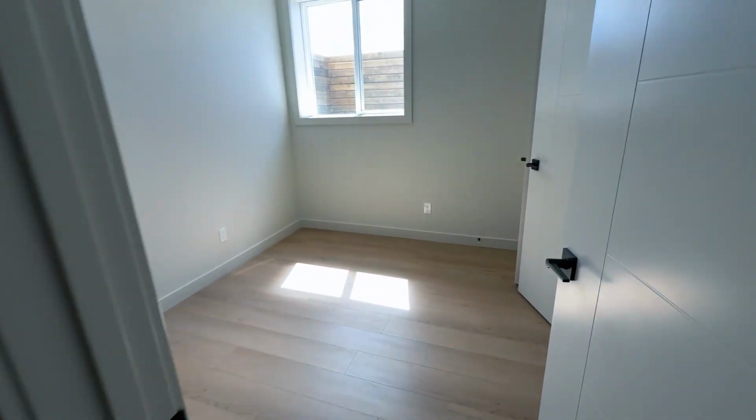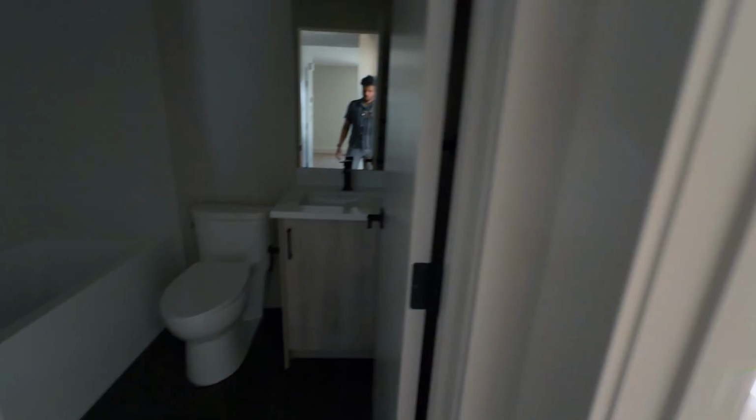And this is the one full bedroom with a huge egress window, and that's the bathroom. So now that you guys have seen the complete build of the property, I'd like to touch base a little bit on the numbers on this one.